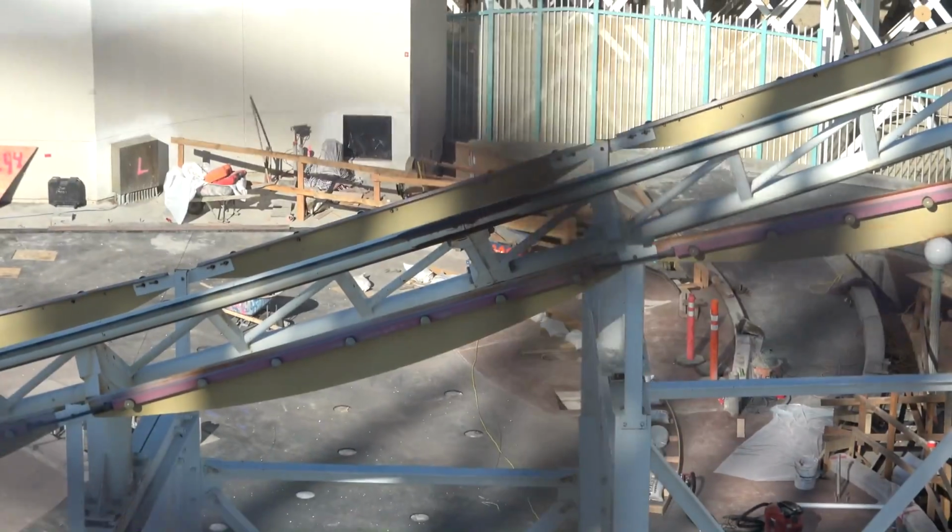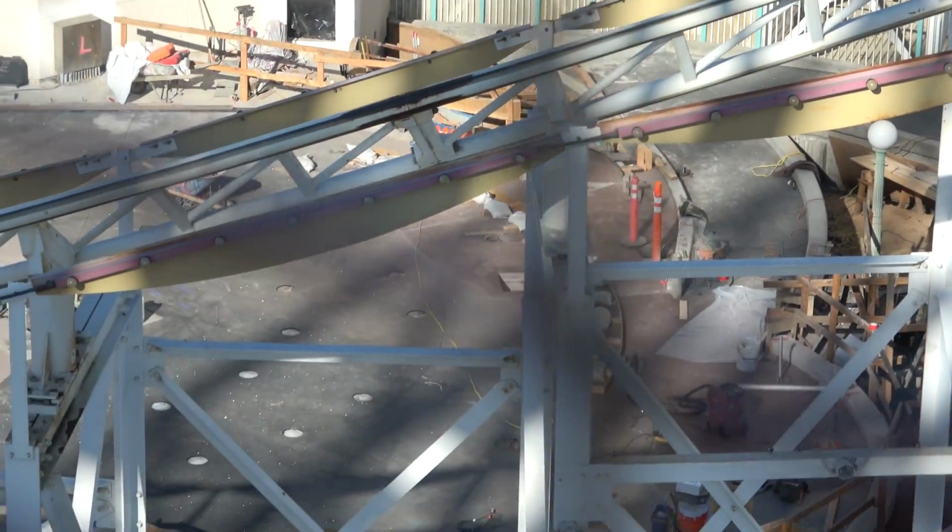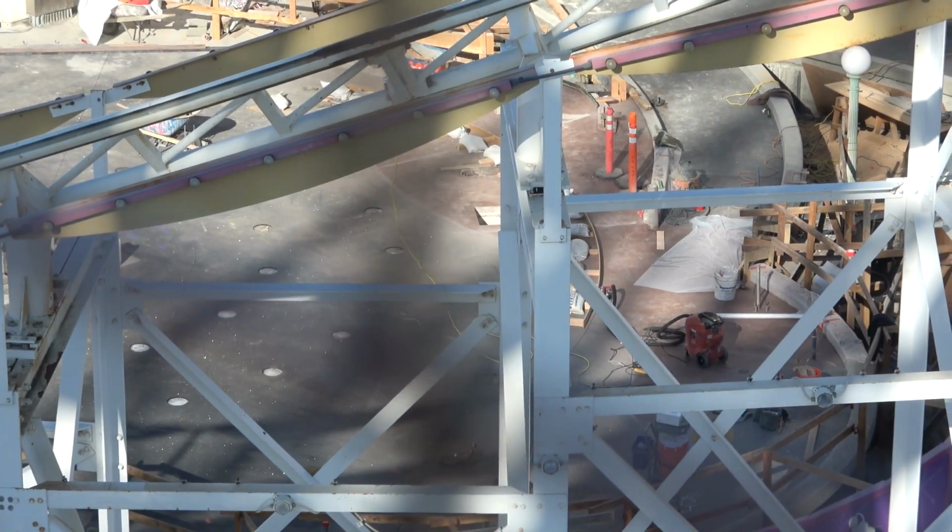And there again, you can see the exit ramp that we watched them build as of last week. They poured the concrete there.